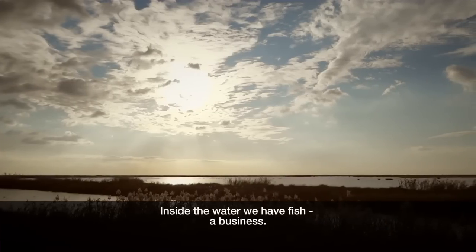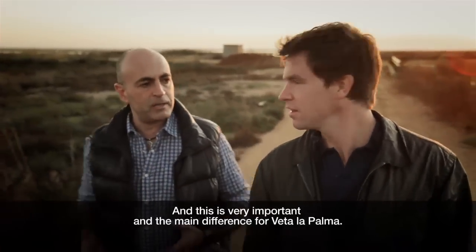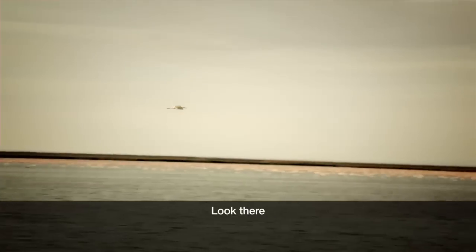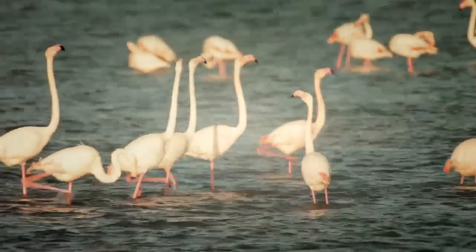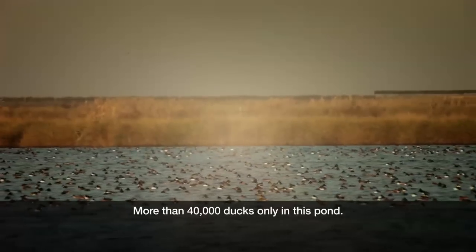Inside the water, we have fish, a business, but you see the added value. And this is very, very important and the main difference of Veta La Palma. Look at there. That's a white and pinkish spot. It's a very big flock of flamingos. It is amazing, really. There's millions of birds. Exactly. I mean, come on. More than 40,000 ducks only in this pond.